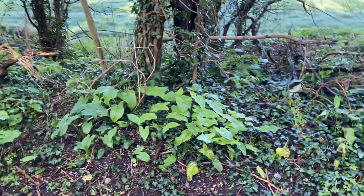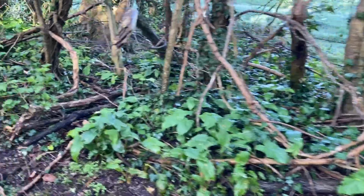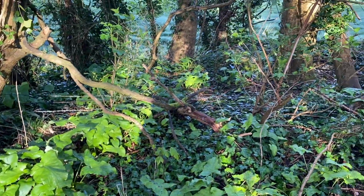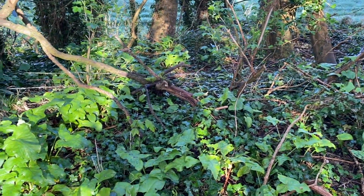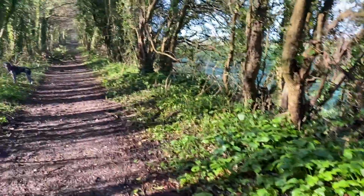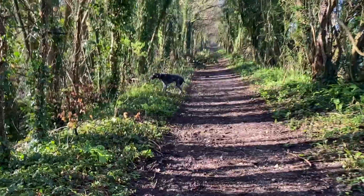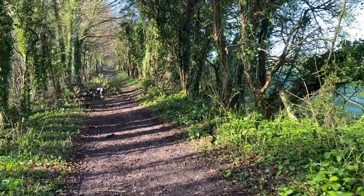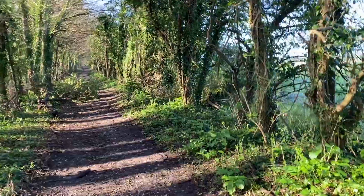Lots of signs of life. Lots of arums, the lords and ladies. Sycamore seedlings there. Alders. Tree down ahead. Back where I started, the wild garlic has just started up. I'll be smelling strong soon.